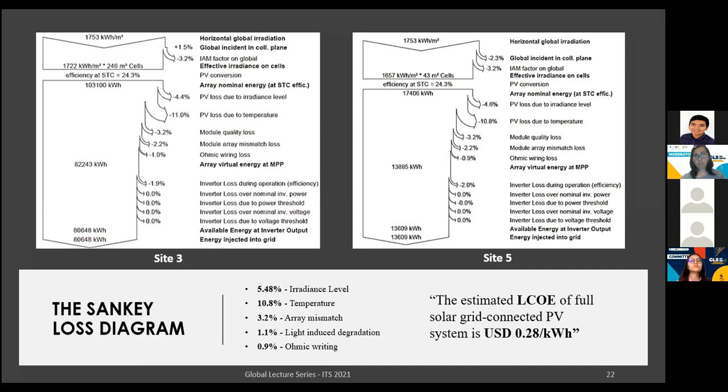So this constant loss originates mostly from temperature, and then irradiance level, array mismatch, and other variables like degradation and wiring. But still, if we look at the estimated LCOE for the full solar grid-connected PV system, it remains higher than the diesel-based power generation. But this LCOE was calculated 3 years ago, so considering the current policy from the government, it probably needs to be updated.